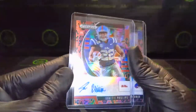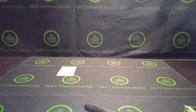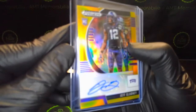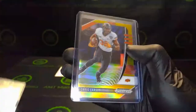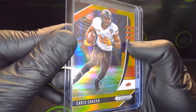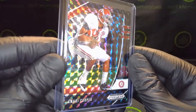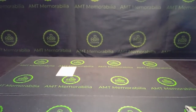Two snakeskin autographs, short printed, Scotty Phillips, John Hightower, and got some gold. Jeff Gladney, gold autograph out of 10. Chris Carson, gold out of 10, and a 101 of Amari Cooper. One of one. All right, everybody, that is the break.